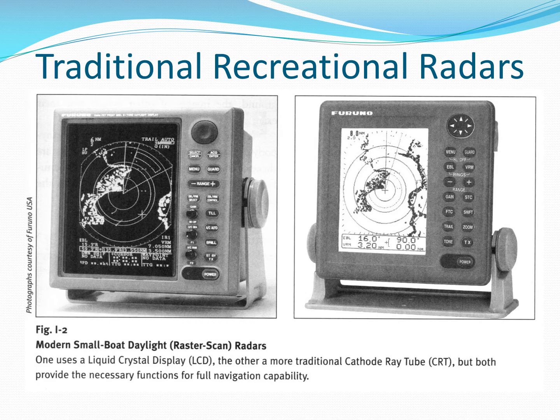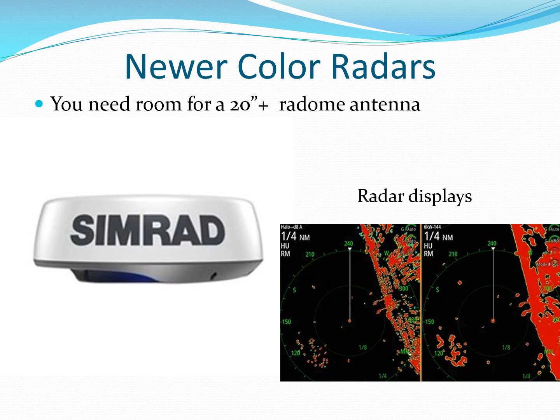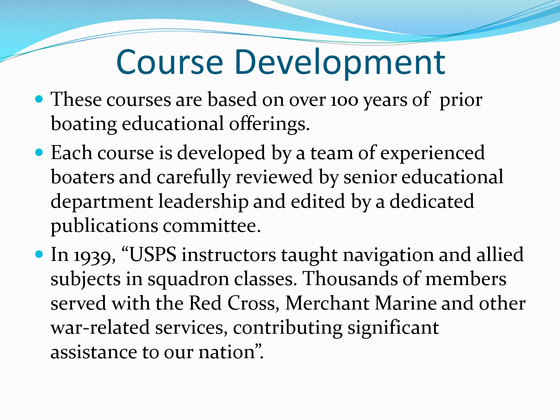Here are some examples of traditional monochrome recreational radars that are lower in price. The newer color radars have more capability, but regardless, you need room for at least a 20-inch radome antenna. All of these courses are based on over 100 years of prior boating educational offerings. Each course is developed by a team of experienced boaters and carefully reviewed by senior educational department leadership and edited by a dedicated publications committee.